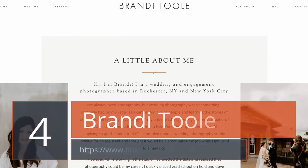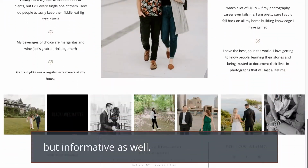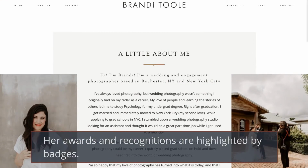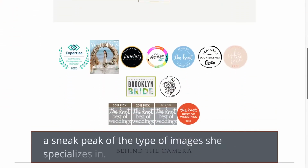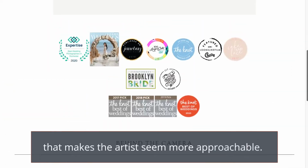Number 4. Brandi Toole. Brandi Toole's About Me page is quirky and exciting but informative as well. All the relevant details are placed in the top half. Her awards and recognitions are highlighted by badges. The strategic scattering of photographs gives us a sneak peek of the type of images she specializes in. Finally, the trivia section creates a personal touch that makes the artist seem more approachable.